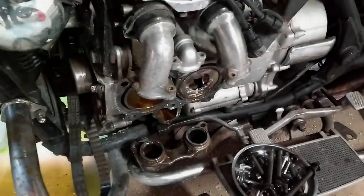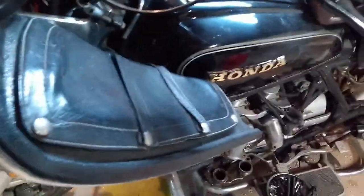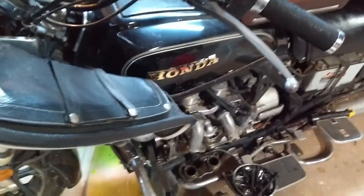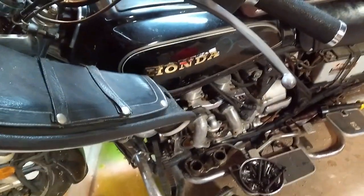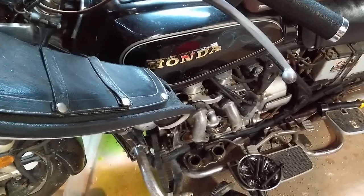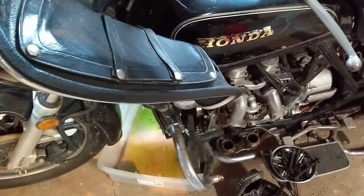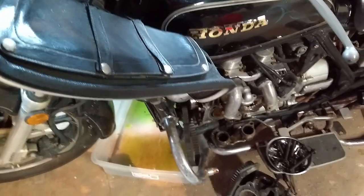Okay, so just an update on the Goldwing. Seem to remember where we left off, don't you? Yeah. So, I told you I had that buddy who could get me a motor from a motorcycle scrapyard for, I think it was $350, and he'd give me the best motor he's got. Which was a pretty good deal, I thought.